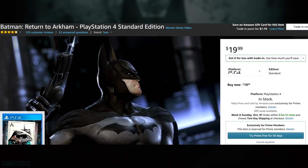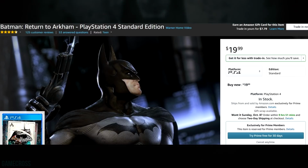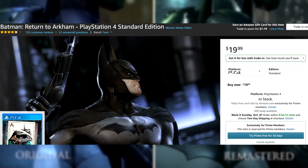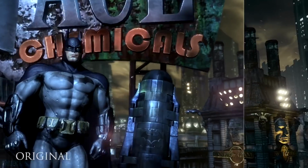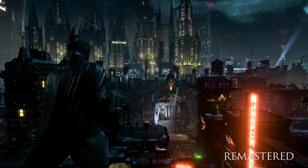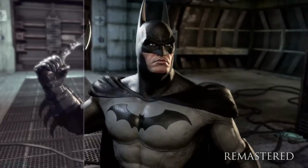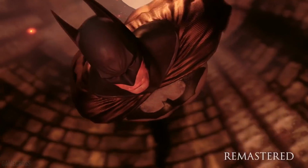Batman Return to Arkham for $20. Batman Arkham was one of the best series created on last generation. The games are just so great. Very few expected Batman Arkham to be as good as it was with Arkham Asylum, because prior to that, superhero games really weren't all too good, but Batman Arkham Asylum was an amazing game, as was Batman Arkham City.